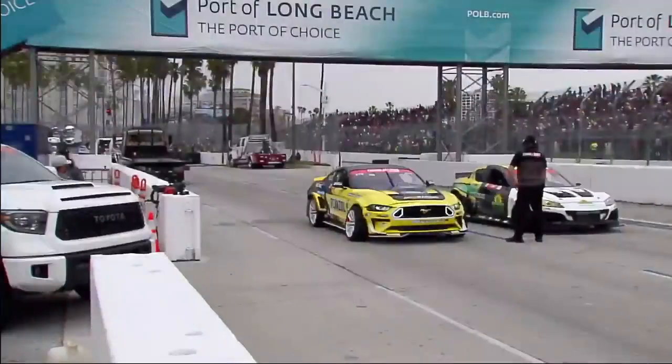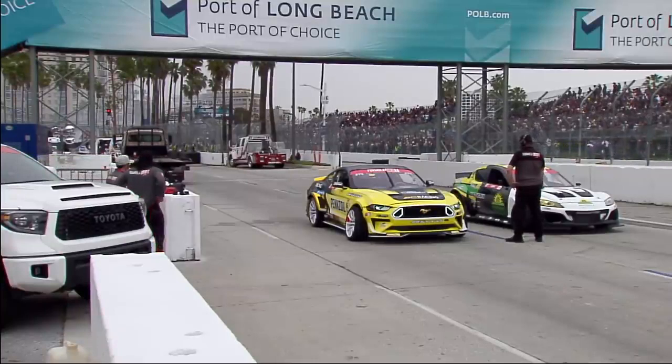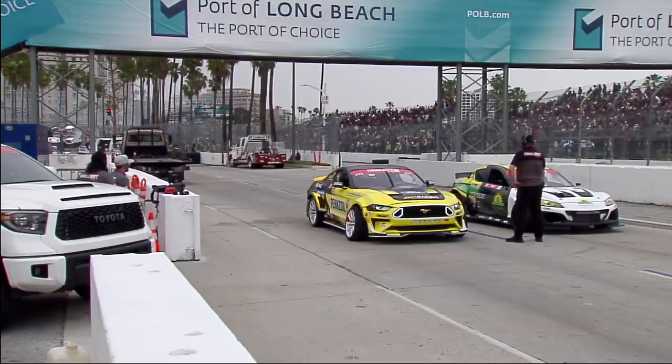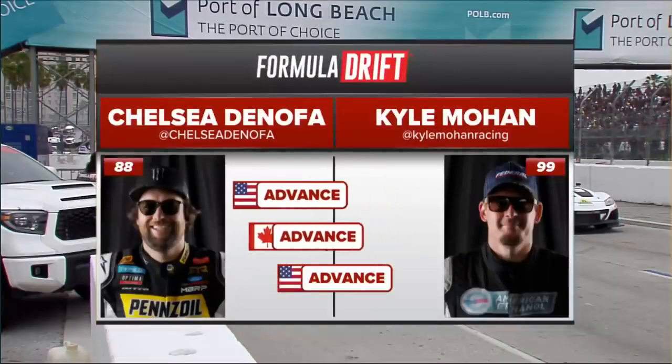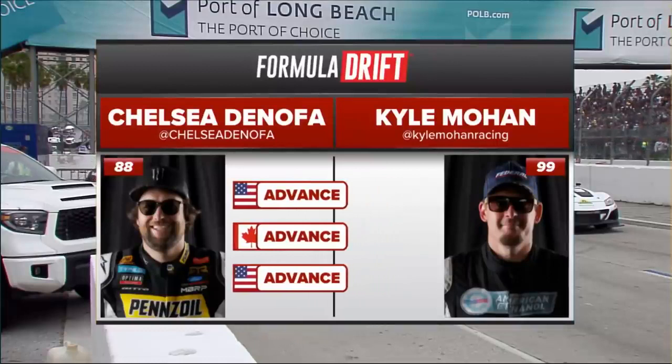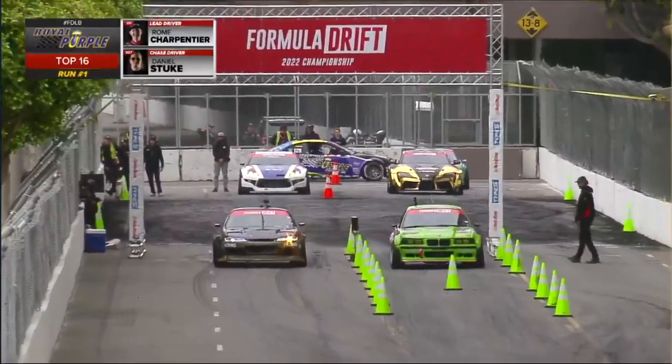I mean, hats off to Mohan. You know, he's had some kind of bad luck over the years, but it was a great run. Denofa just has that impact, that X factor that we always talk about. And going from qualifying now into head to head, the numerical system's out the window. Slide him left for Denofa, right for Mohan, and Denofa gets the win. Ryan, that was unanimous. Yeah. Great lead run by Mohan. But I think it defaults back to Chelsea. The judges wanted to decipher who reigns supreme.